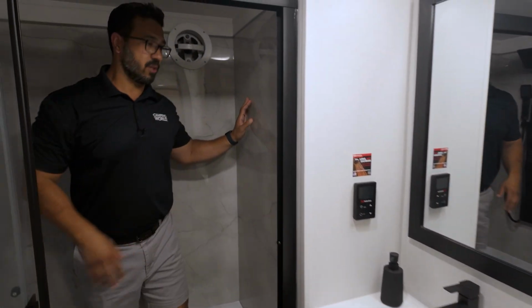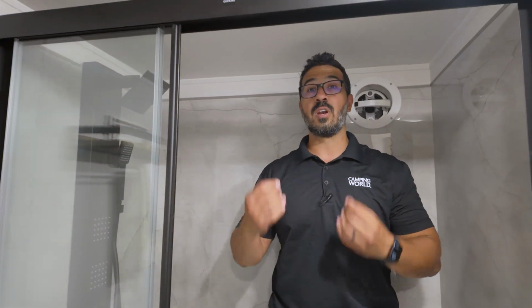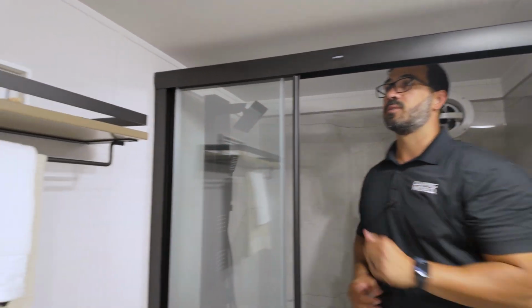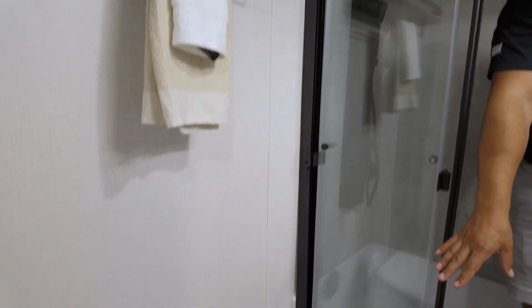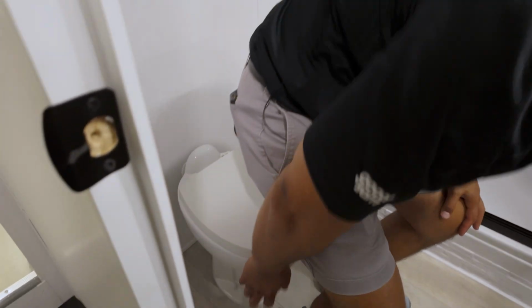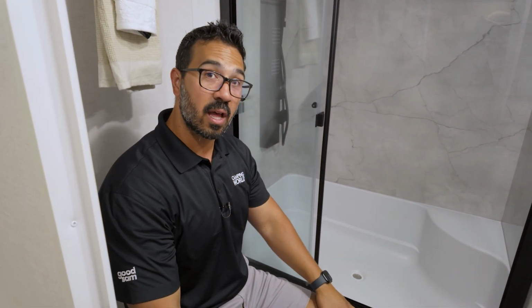Stepping into the shower, you can see the decorative surround here. You have the big shower tower built in, and this one does have a tankless water heater for near limitless hot water. You'll see the built-in shelf right up top with a towel bar built into it. And right down below is the toilet. It is a porcelain bowl. You can see I have great shoulder space, plenty of leg room here too.